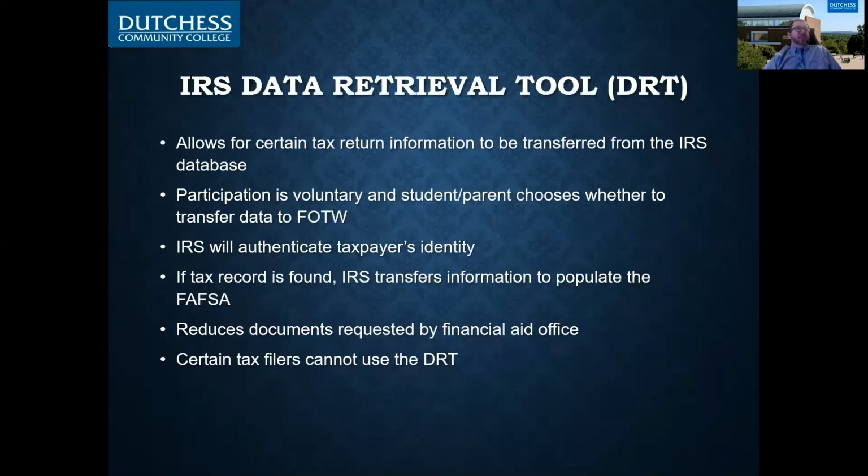When you're filling out the FAFSA, you're going to come to a point where it's going to ask you if you need to fill out your tax information. And if you did file taxes, you have an option to use the IRS data retrieval tool, or DRT for short. What that does is it takes your tax information from the IRS. You do have to voluntarily say that you want to use that, but it authenticates your ID, pulls your tax information, and puts that information on the FAFSA. So it's less information you have to fill out on the FAFSA. The other big part is that it also reduces the documents we might need to request from you as a financial aid office.